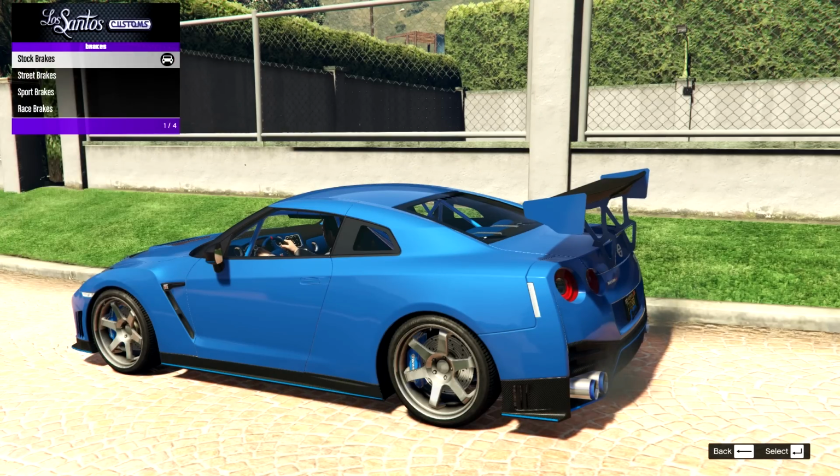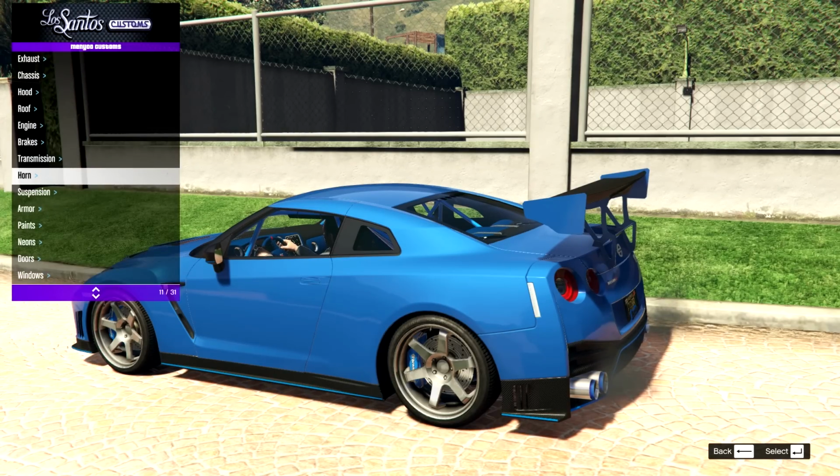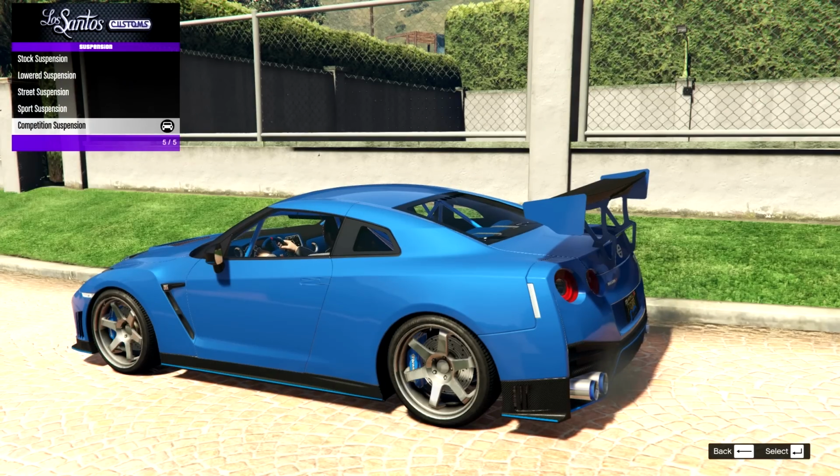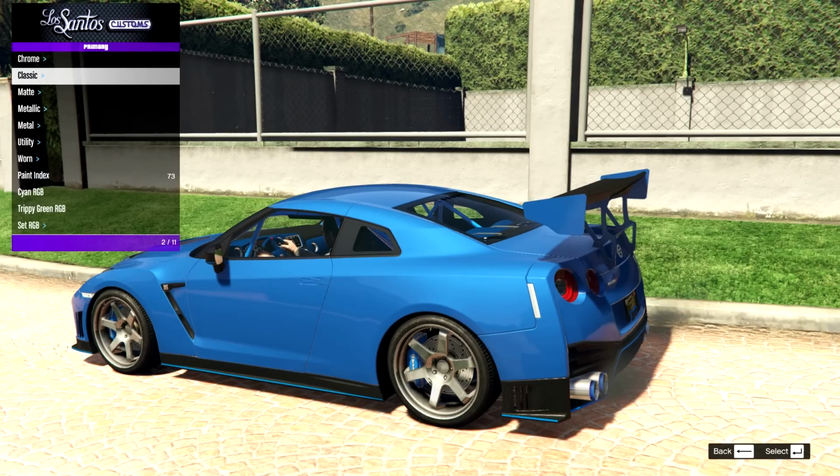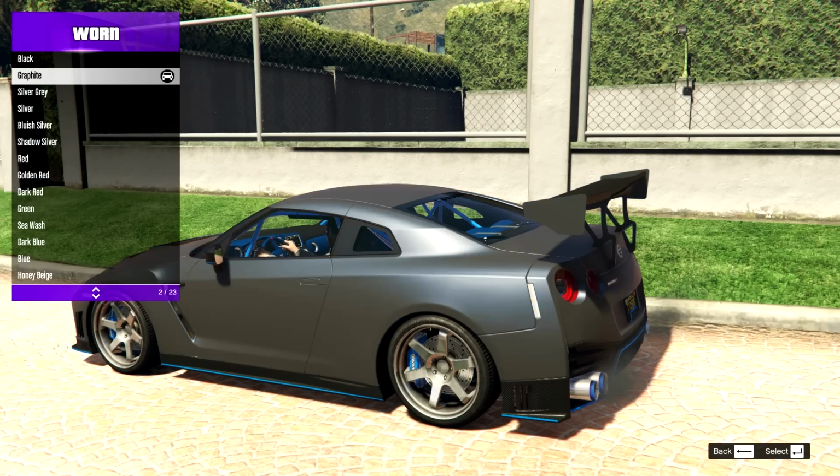We haven't actually done much of this car at all. There we go. That's just all of that. Maybe we'll make the police car version just a bit more crazy. Tiny little suspension drop. Paints, primary, worn. What do we got in the worn? Let's see.